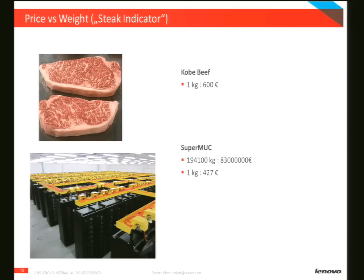So I haven't tasted the supercomputer itself, but I think I'll stick with the steak itself. You tried pouring beer over it? Well, only warm beer, because it's warm water.